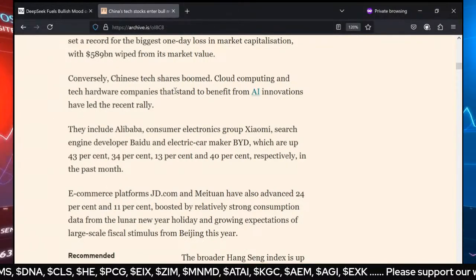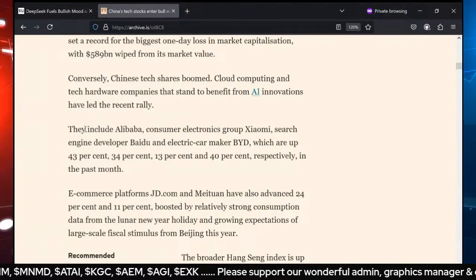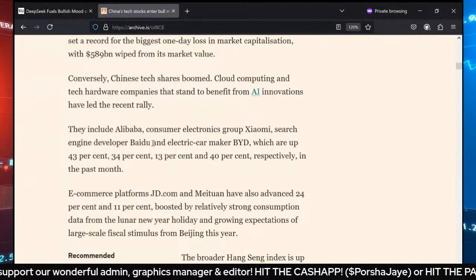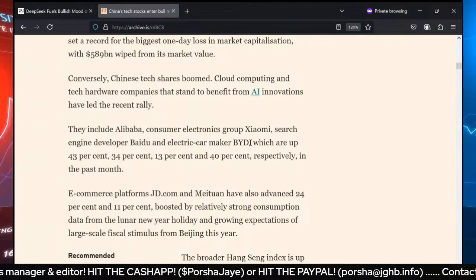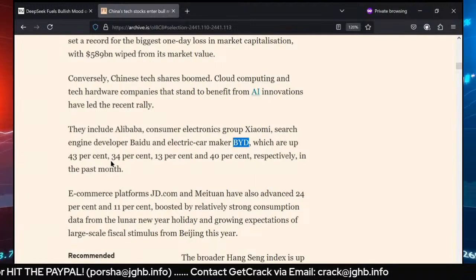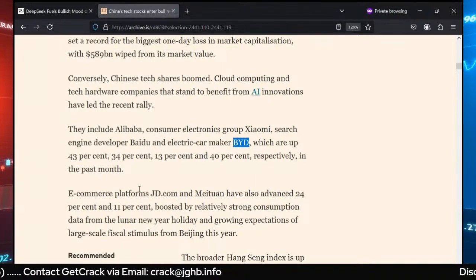Cloud computing and tech hardware companies that stand to benefit from AI innovations have led the recent rally. They include Alibaba, consumer electronics group Xiaomi, search engine developer Baidu, and electric car maker BYD. I mentioned BYD and Xiaomi before. We talked about them, which are up 43%, 34%, 13%, and 40% respectively in the past month.